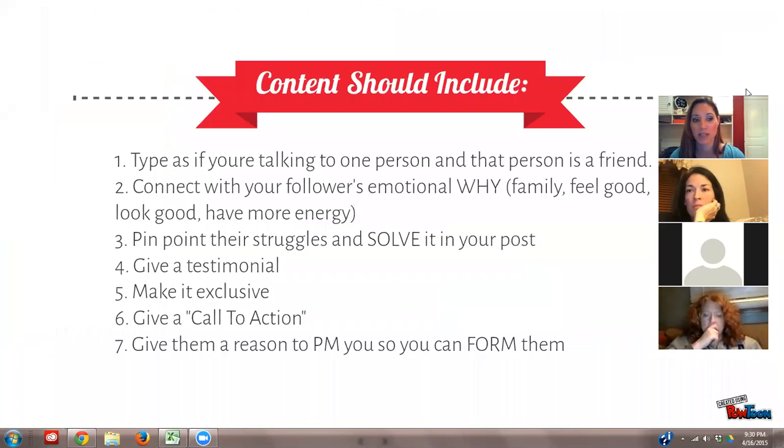So we used to say in the fitness industry that there's really 3 reasons people buy personal training. They either want to feel good, they want to look good, or they want to be able to perform better. Those are the 3 reasons people buy. But it's all around their emotions. So you need to figure out what it is.